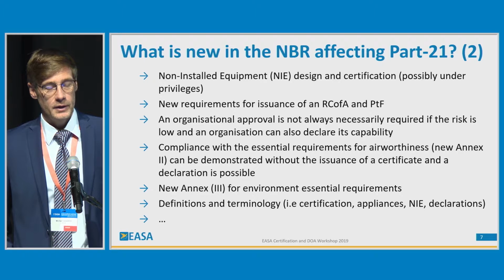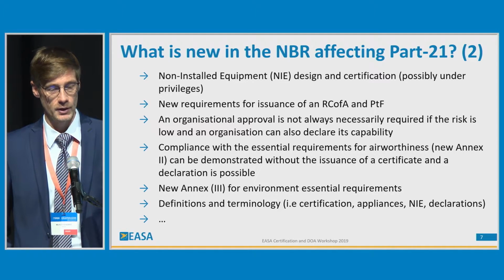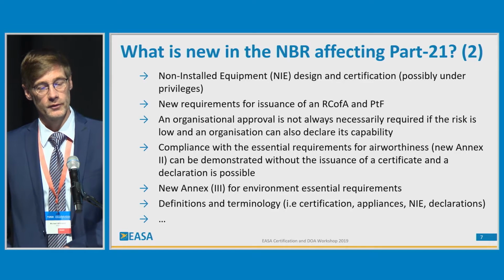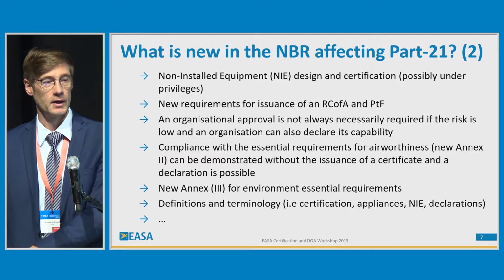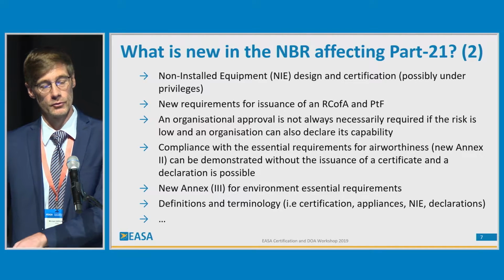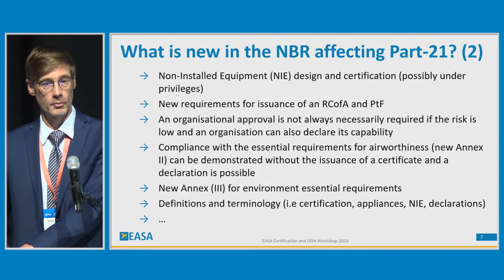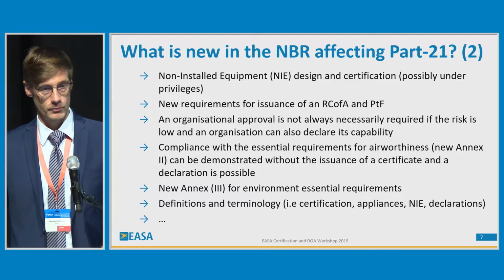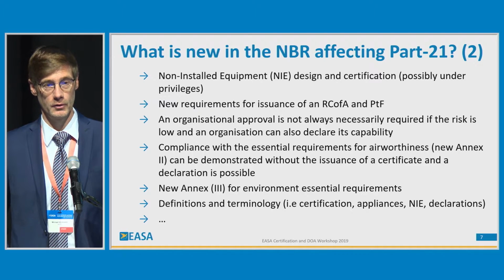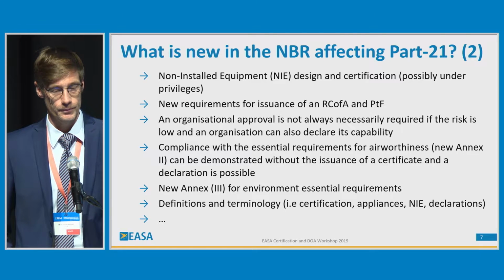There's also a possibility not to issue certificates to, for example, products, but that the organization may declare compliance with, let's say in our case, design requirements. So no TC maybe in the future, and only a declaration of compliance with design standards. Again, under certain conditions where there is lower risks, and we have to reflect that also in Part 21, whether and to what extent we want to go that way.